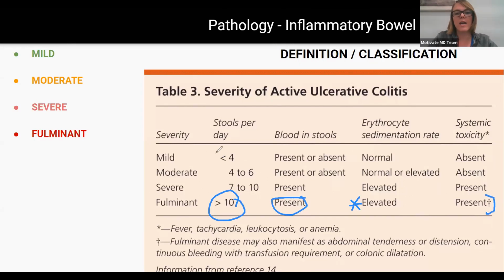Whereas our guy had 5 stools per day, had the presence of blood, ESR was normal or a little bit elevated, and wasn't exactly toxic, we might call our guy mild to moderate. Okay. So this is fairly straightforward. It doesn't always equate to this. This is probably a simplistic version of the classification of ulcerative colitis.